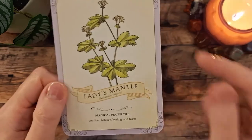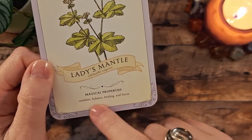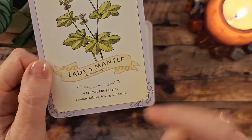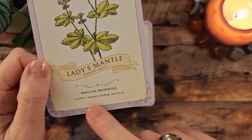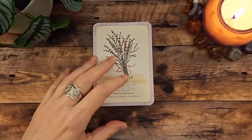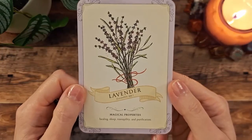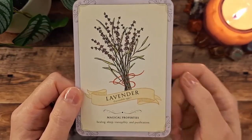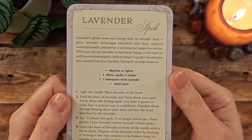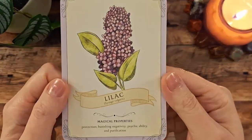Lady's mantle. Did I even mention you get your magical properties here: comfort, balance, healing, and focus. I've done this video twice now and didn't like the first one, so here I am again. Hopefully this one goes right. Lavender. Lilac.